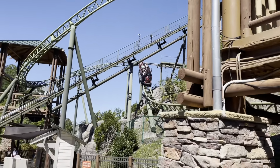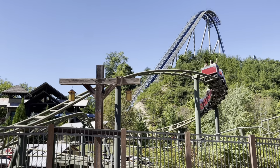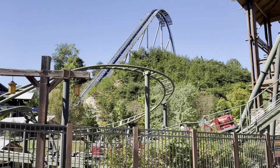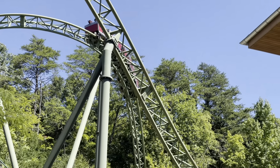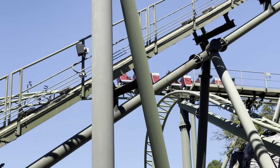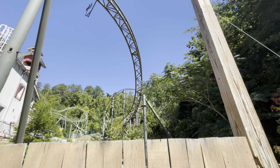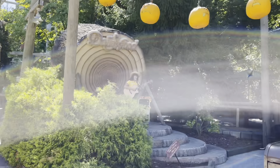First time on this. It is insane. Great time here so far. Broke just about everything.